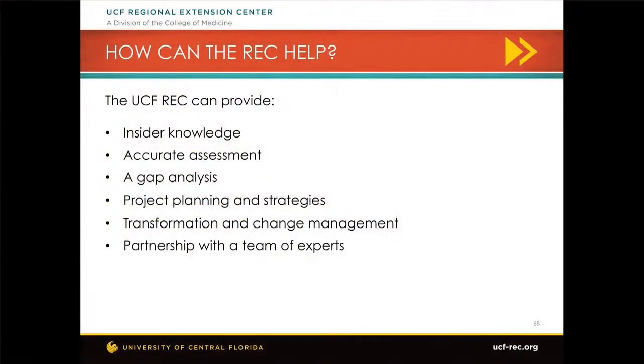So again, to reiterate what Jordan had said earlier, when you work with the REC, should you choose to transform your practice into a patient-centered medical home, or even go the extra step of becoming formally recognized, we'll be here as a partner for you, using that insider knowledge that we gained from the NCQA experience to help develop the baseline assessment, analyze the gap analysis, build that roadmap to where your practice wants to be, and then help you through the change management and transformation process.